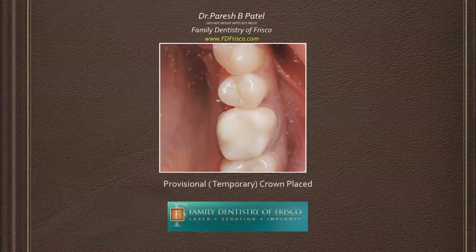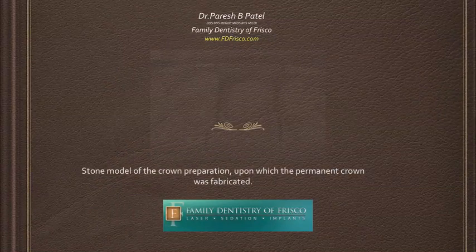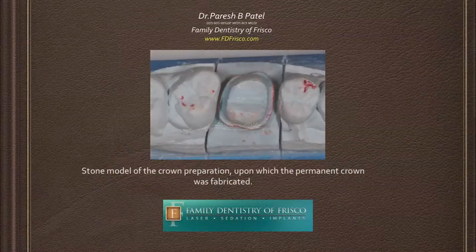Here is a provisional or temporary restoration that was made and placed on the tooth. This will be worn by the patient until the crown is ready to be seated on the patient's tooth. Here is a picture of the stone model. If you imagine the impression that was shown earlier in this presentation, a very strong die stone is poured into that, and this model is created in a laboratory upon which the crown is constructed.